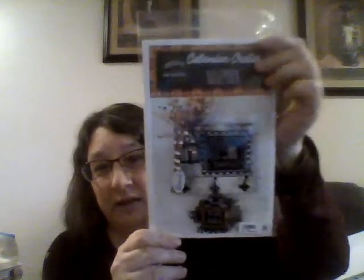Okay, and so then I also got, I really like this, the November calendar crates. And I really planned to start this one in November, but I got busy with trying to finish these others and I didn't end up getting to it. So I don't know if I will start that this year or just wait till next year. So I bought those.